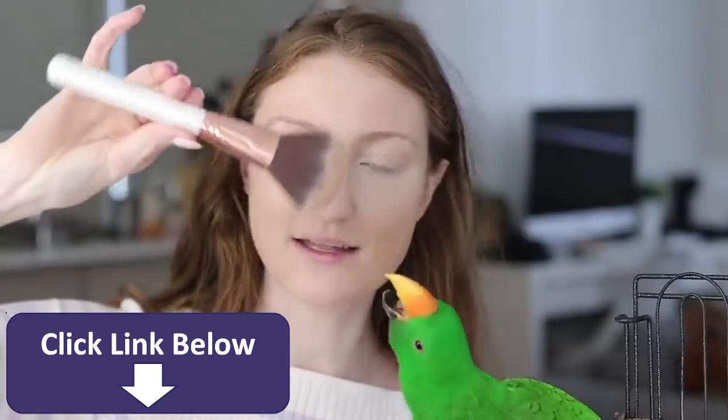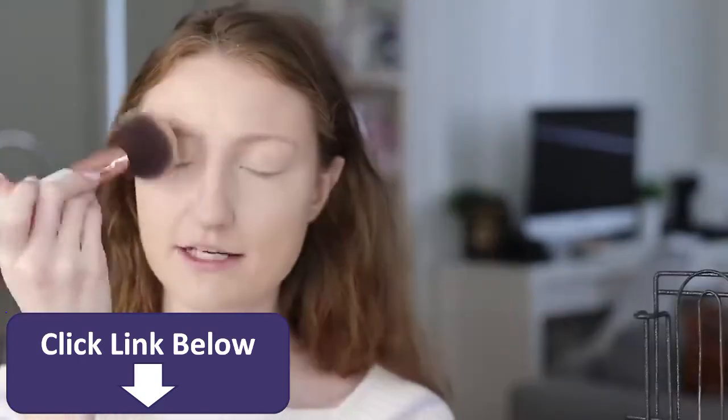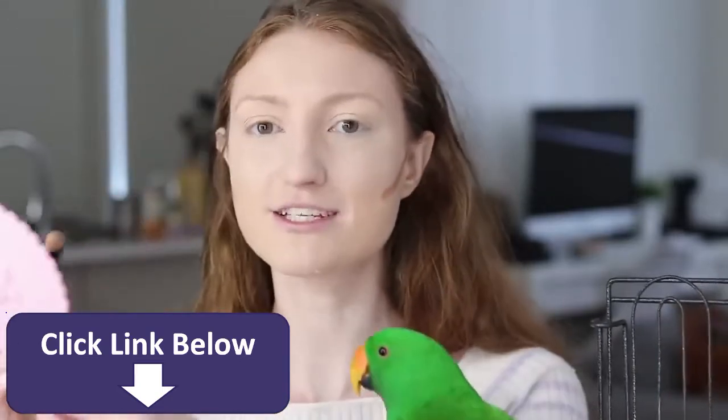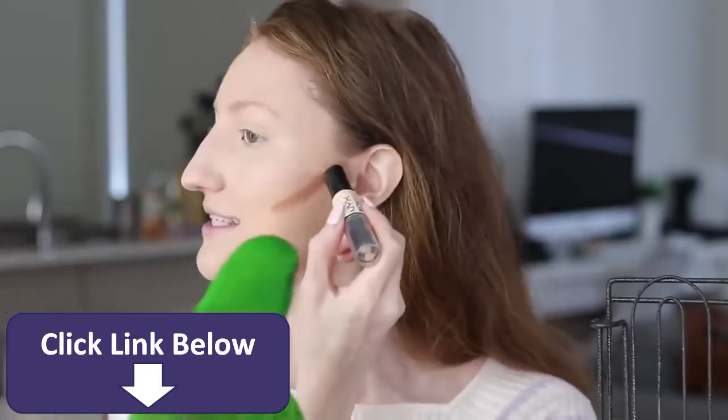This is again by that random stalker brand that somehow mailed me. Am I doing this wrong? Please tell me. Contouring now with my, this is really, really nice, I love this NYX Wonder Stick. And I've been told that all the Kim Kardashian West contour sticks are basically just this, but less product.